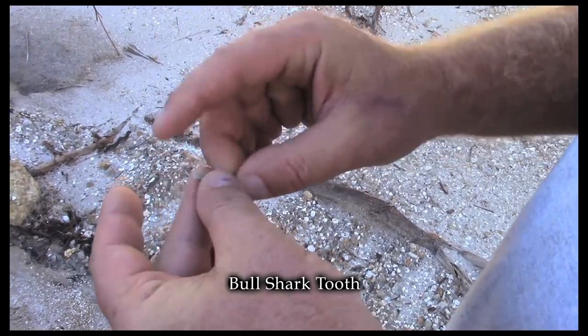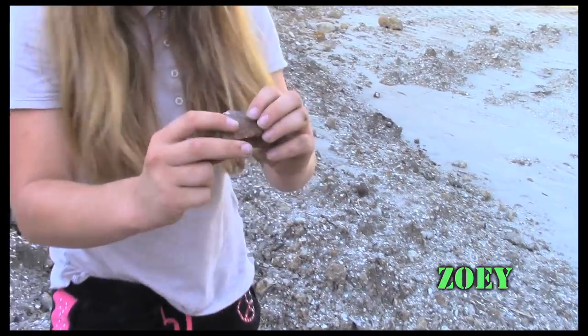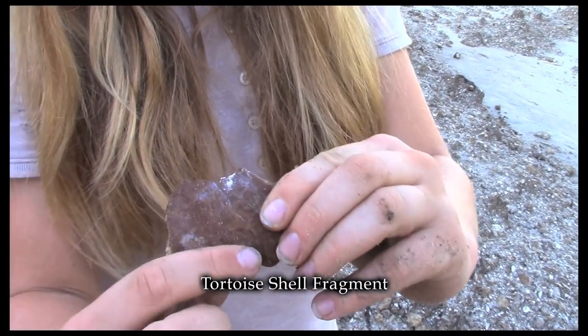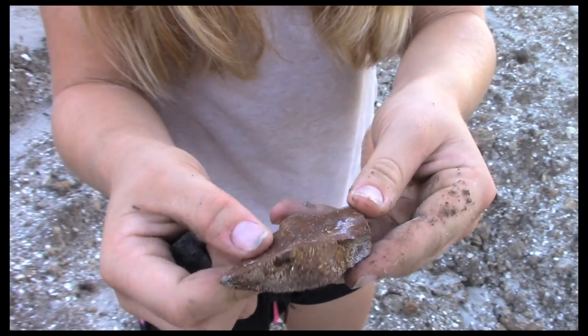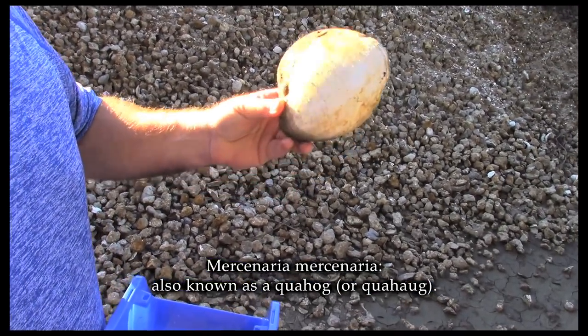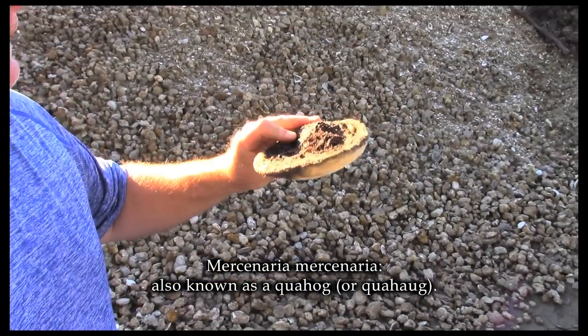Nice color. I just found a little turtle down there. So I can tell it's turtle because you can see the little ridge marks right there. Yeah, the little suture line. That's a suture line. And then you can also see the little dots, holes. Bone marrow. Where the bone marrow went. So the blood vessels came through. This is one of the largest quahogs, called Mercenaria, that I've ever seen.